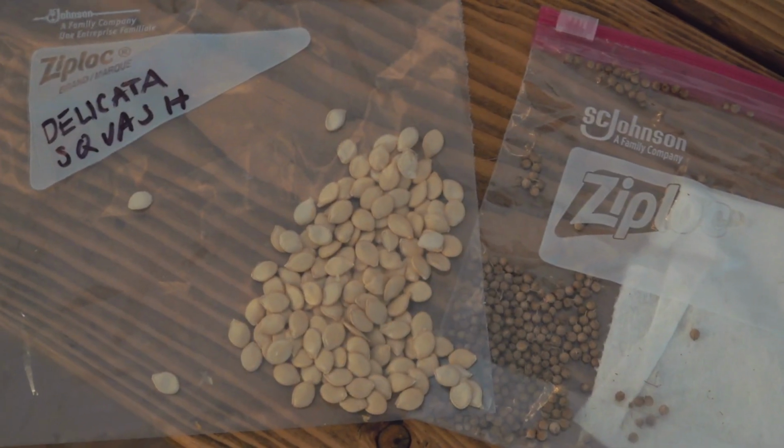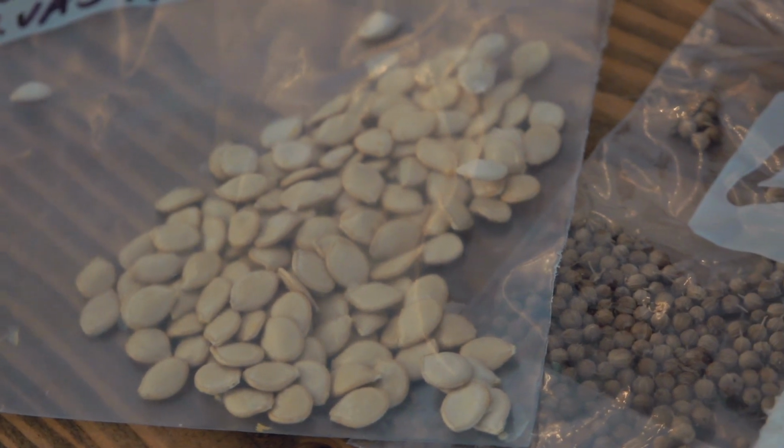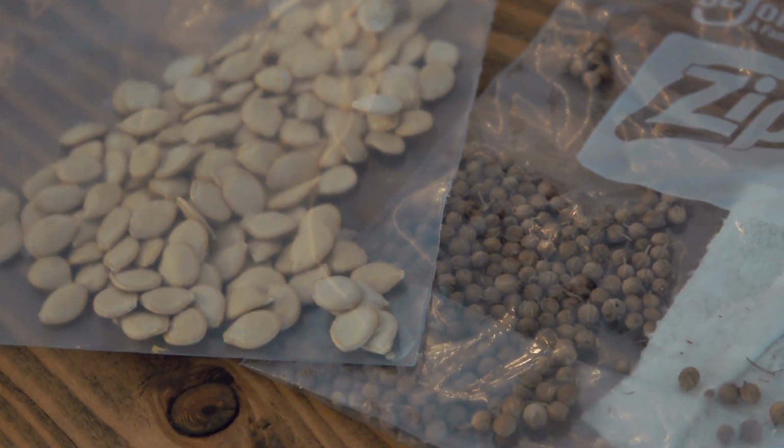Okay, so back to the seed life. I harvested these honeydew delicata squash seeds, as well as these cilantro seeds, and I'm excited to see if they actually work in the spring.